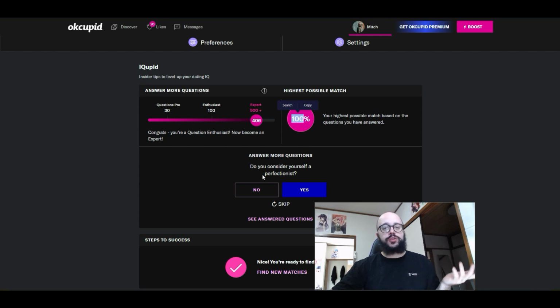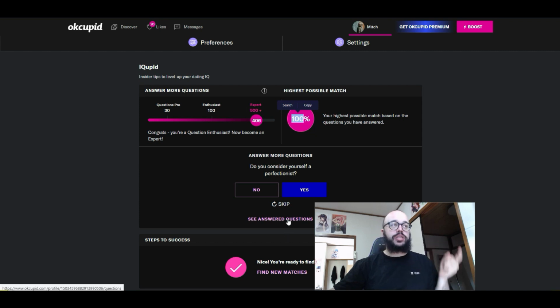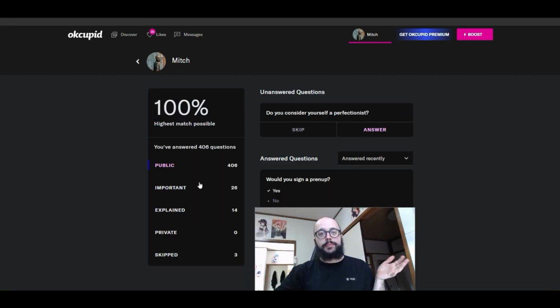It asks a question. This one's, do you consider yourself a perfectionist? No, yes, skip. And this section, when you do it like right here, same within the app, is kind of a quick section. But if we click on see answered questions, we get to this tab. Now, on the left there are public, important, explained, private, and skipped. So public, all of the questions I believe that I've answered on the app are public. If I don't want somebody to know, I'd rather just skip it. So there are a couple that I've skipped, but you essentially can go through these questions and answer them.